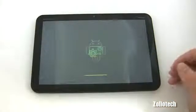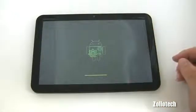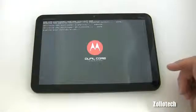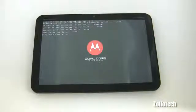So once this reboots, we'll take a look at the UI changes. We're not going to look at all the other things, but we thought we'd just take a look and see what it's like hands-on here. So this should be just about done. It's rebooting, and hopefully we have our update with no problems. So as you can see, it's booting up, dual core. It's signing the boot configuration, signing the backup bootloader, and it's finishing the update.